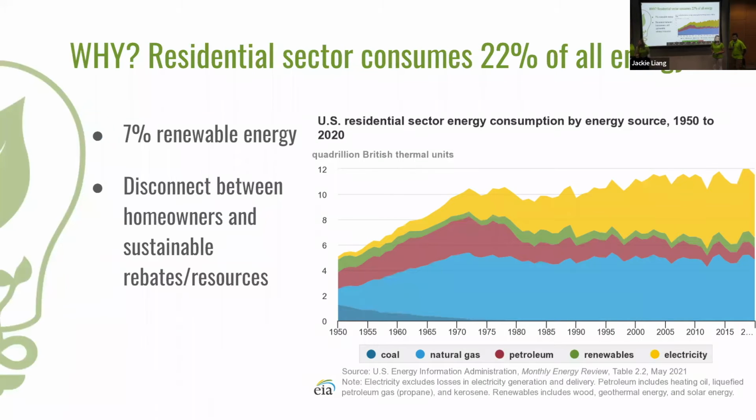Okay, so why are we even doing this project in the first place? What's the problem? To give just a general overview, the residential sector consumes 20% of all energy, which is obviously a pretty significant chunk. And of that 22%, only 7% is coming from renewable energy sources. So with this, obviously, there's a lot of potential for growth when it comes to sustainability and residential households.